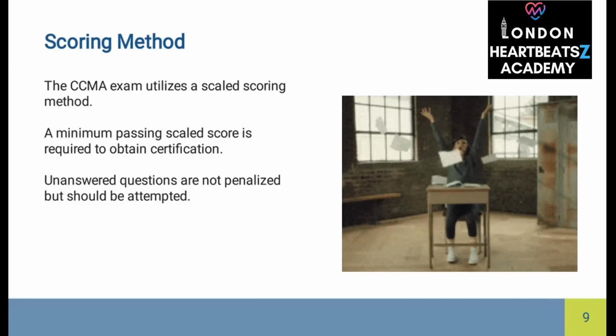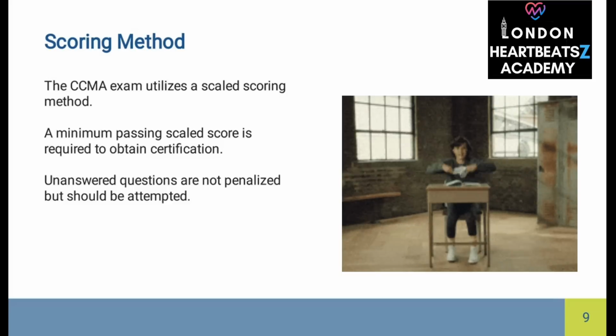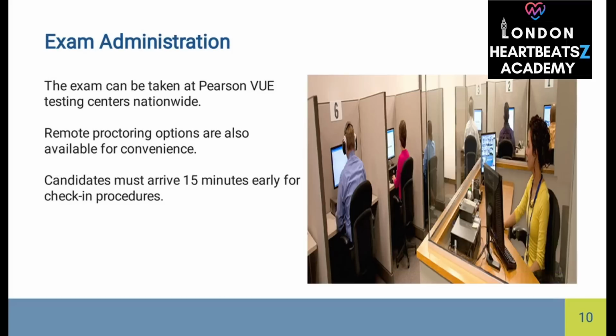Think of it like adjusting a recipe based on what oven you're using. Your raw score, that's just the number you get right, gets converted into a scaled score. This considers how hard the exam is. So there's no magic percentage you need to pass. Exactly. The key is to answer every question, even if you have to guess. All right, so no penalty for guessing.